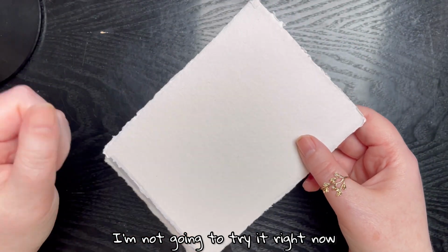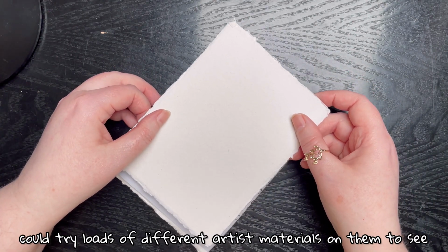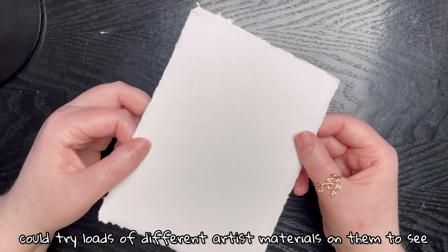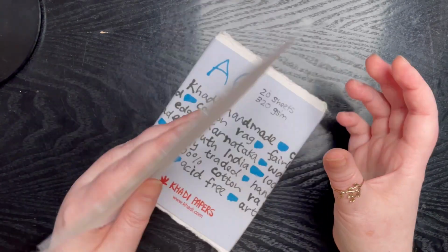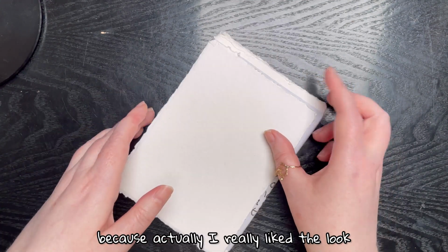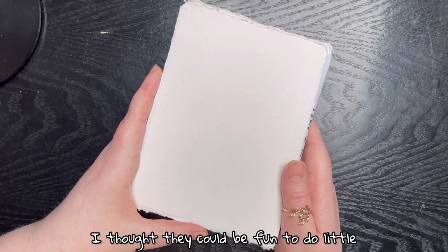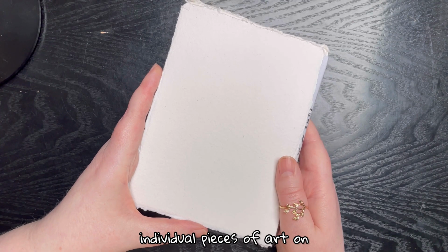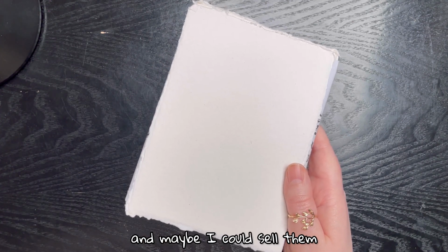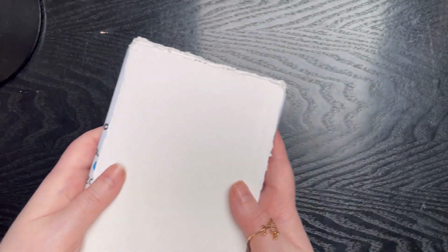I'm not going to try it right now, but I thought maybe in a future video we could try loads of different artist materials on them to see what works best with this paper. And then maybe in the future I'd like to get some of the different sizes, because actually I really liked the look of some of the smaller pieces of paper. I thought they could be fun to do little individual pieces of art on, and maybe I could sell them or give them away. But yes, so this is what the rag paper looks like in real life.